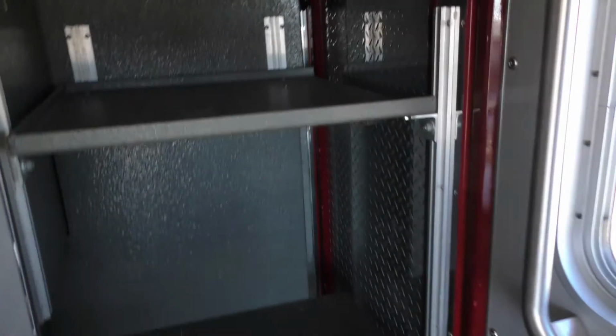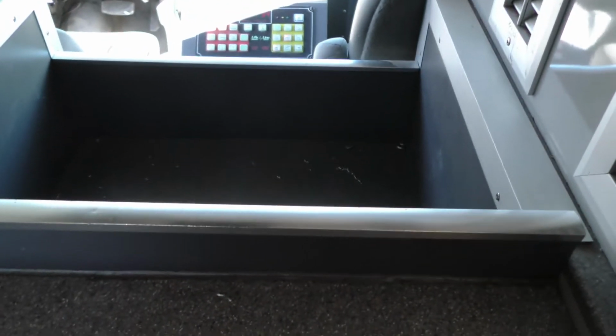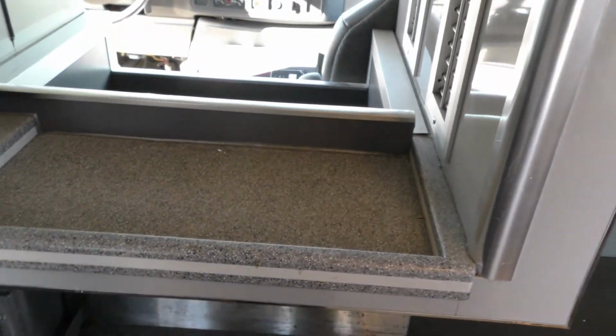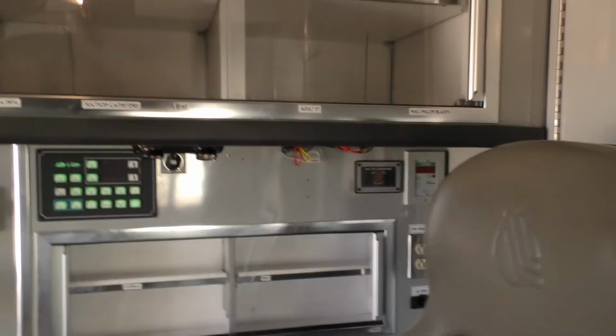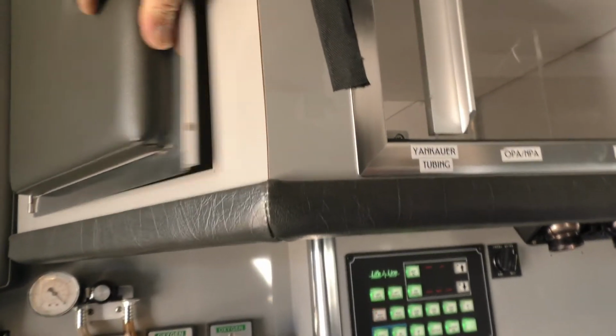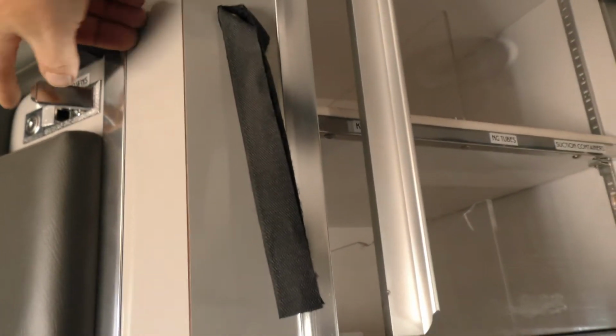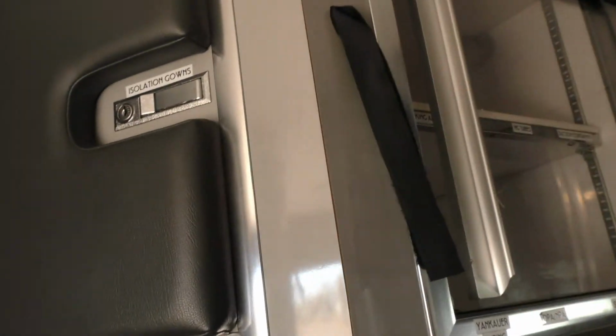And then we got these shelving areas that are accessible from that outside door, and a little bin area there, and this little shelf for whatever you want, maps, map books, whatever you carry. There's a lockable narcotics locker right there with a key to lock it.